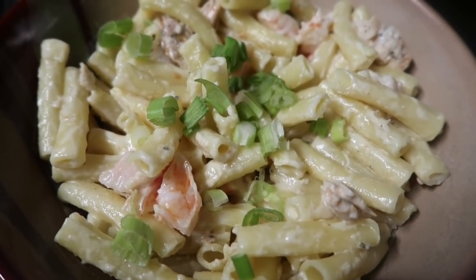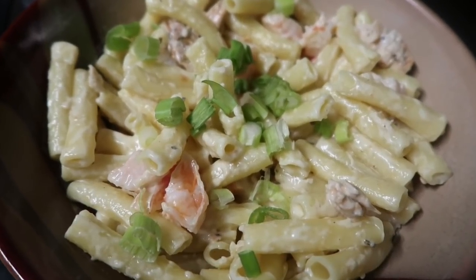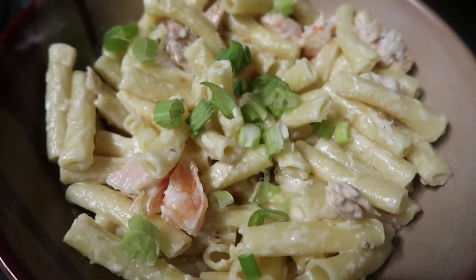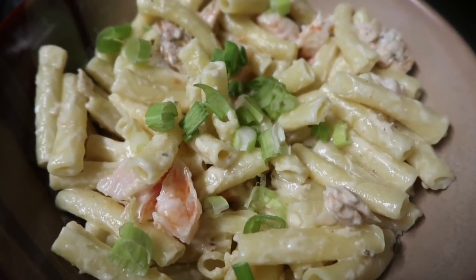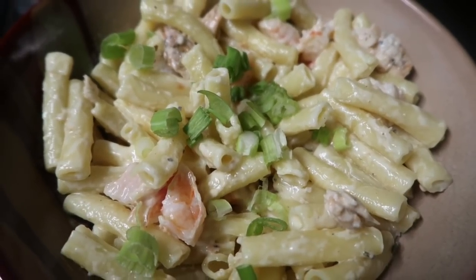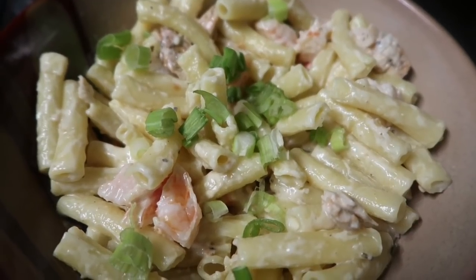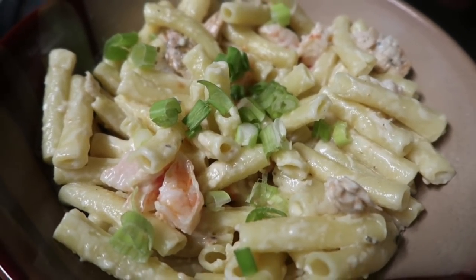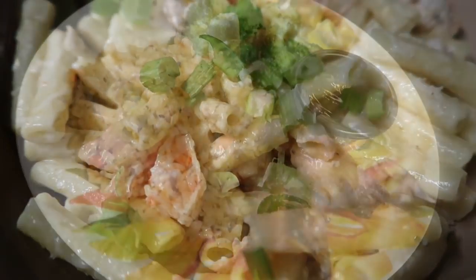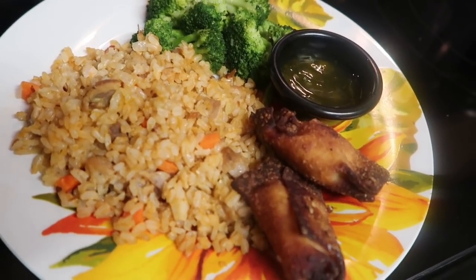amazing. I don't, again, get to have shrimp very often, so when I get to incorporate it into something that's just in my bowl so it doesn't affect, you know, my husband and his allergy, I enjoy that. And I actually cut a little bit of green onion and sprinkled that on the top, and it just gave a little bit of extra sharp bite to the creaminess of the Alfredo and the shrimp and the chicken. This was so good.